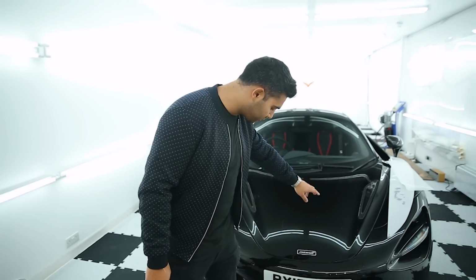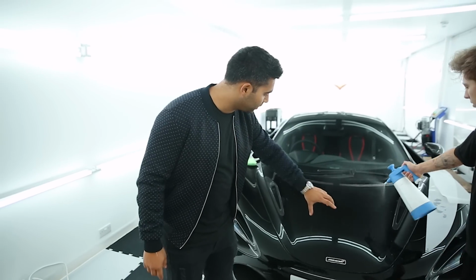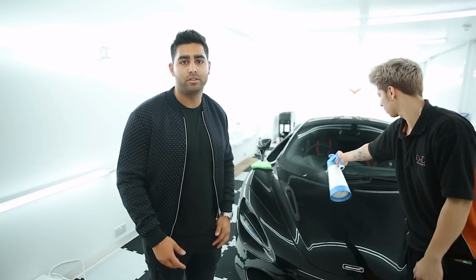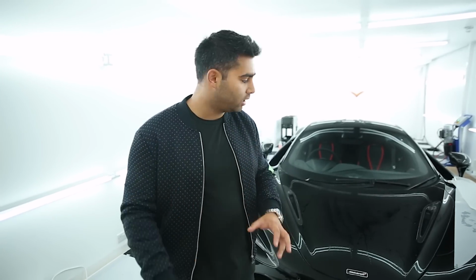You can't see any difference between them at the moment, but when we put them on, we're going to put a stripe down on this side, a stripe down on this side, then hopefully just see how it looks in comparison. So the satin should give it a kind of, if you've seen the 488 that I've got, a satin finish, and if you put the gloss one, it's just going to enhance the colour.